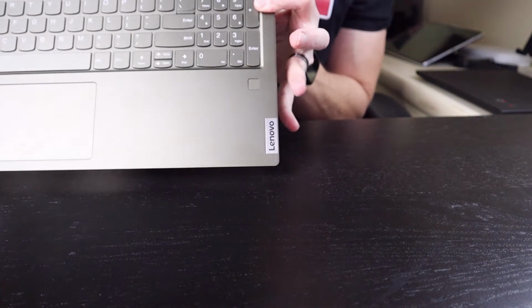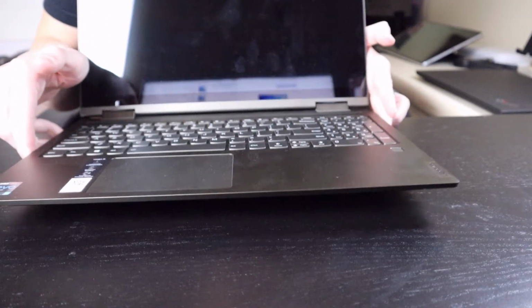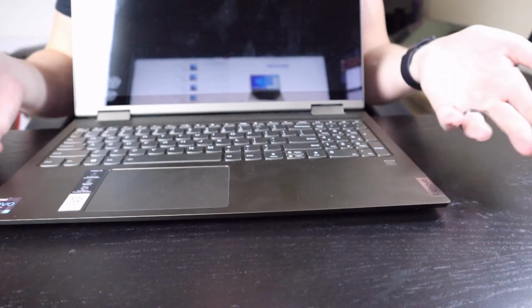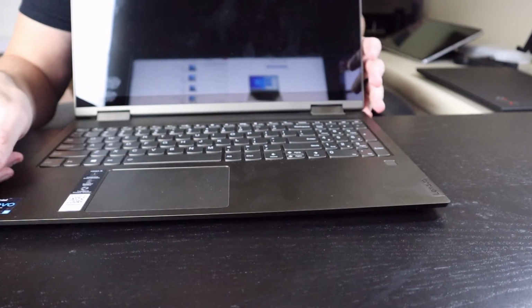Okay, so fingerprint reader is here as well. Sorry for the focus there. So the fingerprint reader, it just works. I didn't have to fiddle too much. It was, to me, just as reliable as the fingerprint reader on my cell phone. So I guess that's really exciting and super good.